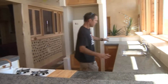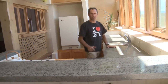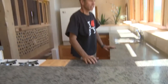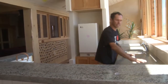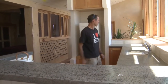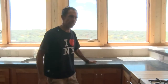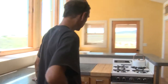Here's the kitchen. It's got polished concrete countertops with a bunch of recycled black glass in it and some seashells from Florida that my kids had collected. And so this countertop can heat up pretty hot in the winter, so you don't want to leave your butter on here. But anyway, the concrete countertops are intentional as part of the heating system of the house. The sunlight hits them, they heat up, and they re-radiate that heat back into the space.